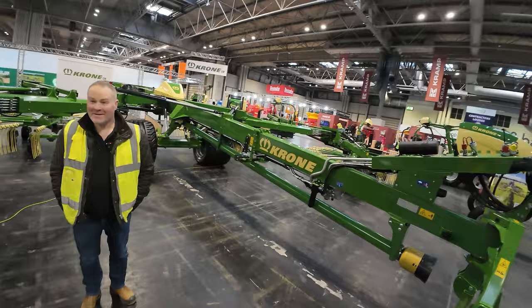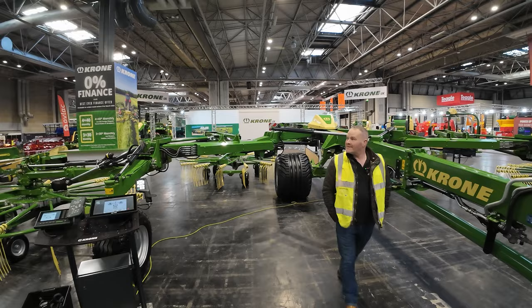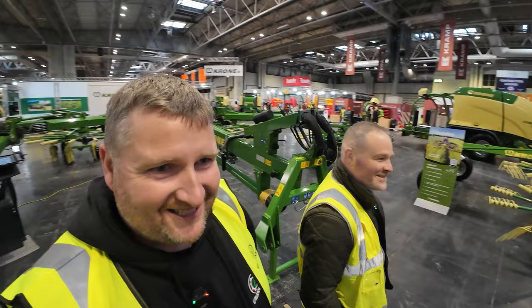I'll give you an idea now, Gareth. Me being 6 foot 6. Say, 6 foot minus 4 inches. 6 foot minus 4.5 inches, if we're being correct.